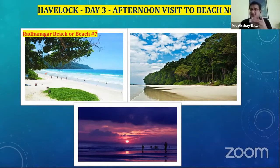So customers are picked up at 3 o'clock. It takes 15-20 minutes from the hotel to reach Radhanagar beach. Once they're there, they can swim in the water. There is a wash and change facility, which is chargeable at 10 rupees. After which there are local shops. Guests can have jhal muri, fruit salad. He can have tea, coffee. He can have some samosa. And then 5:30 to 6 o'clock, he starts heading back to the hotel.